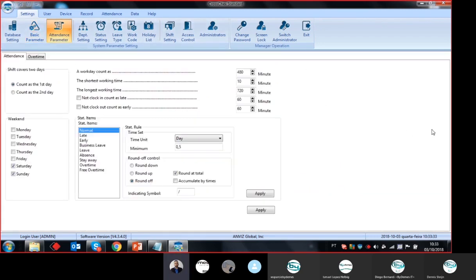Attendance perimeter. This is very important, especially for time attendance, okay? So here, shift covers today is for us to set to the device, to the system, to the software. For example, if we have a shift that starts at 8 in the evening and finishes, let's say, at 4 in the morning on the other day.